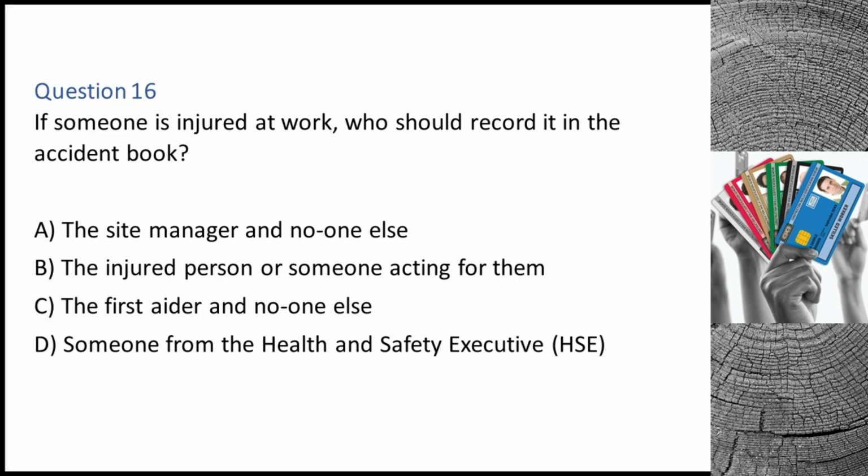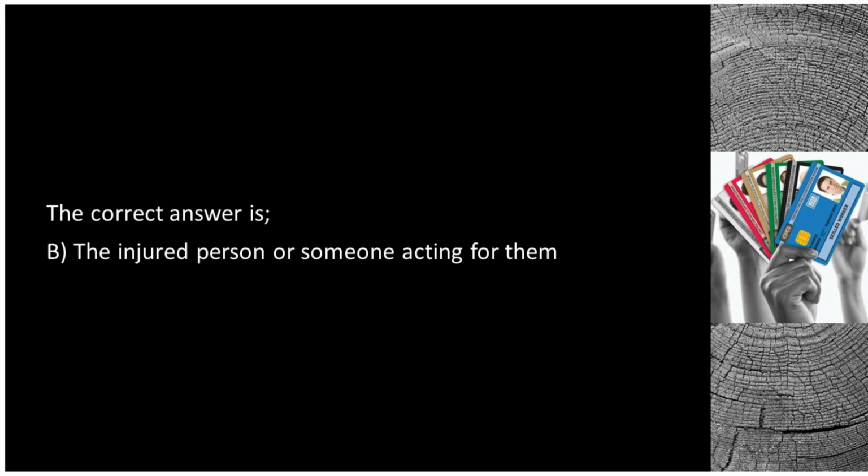Question 16. If someone is injured at work, who should record it in the accident book? A. The site manager and no one else. B. The injured person or someone acting for them. C. The first aider and no one else. D. Someone from the Health and Safety Executive, HSE. The correct answer is B. The injured person or someone acting for them.